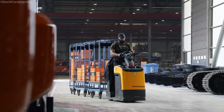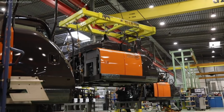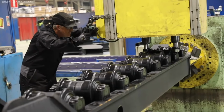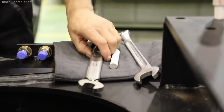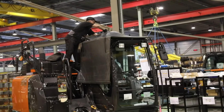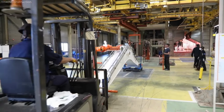A high-precision torque tool secures swing bearings, ensuring reliability and reducing physical strain. Employee-developed protective solutions, like arm and boom covers, help prevent damage during assembly, minimizing the need for rework. The factory also has a dedicated Kaizen area for continuous improvement, where workers can prototype new tools and efficiency aids.